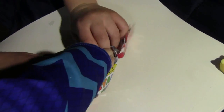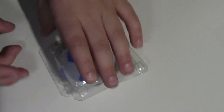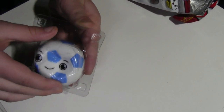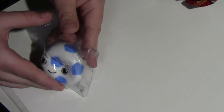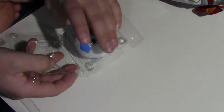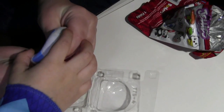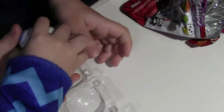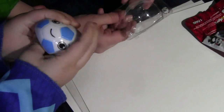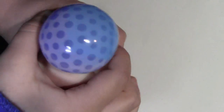There we go. We got this one. We got the soccer ball one. That's the one right behind Combo Panda. That's so weird. Look at all those balls in there.